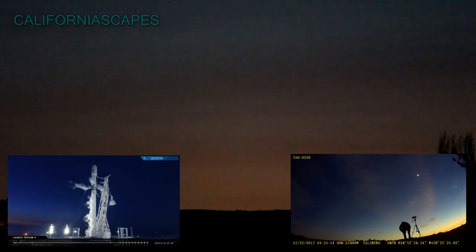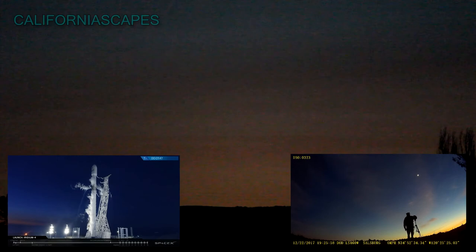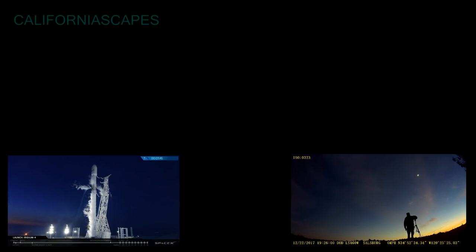But for that, Iridium is go. The range has just announced they're green. The weather is go. So we're going to listen in to the last minute and 45 of the countdown of Falcon 9 with Iridium Next.